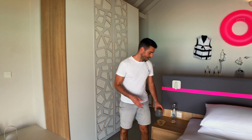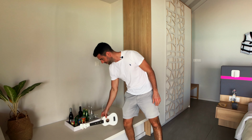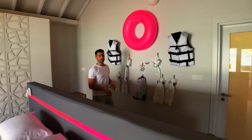There's a Bluetooth speaker here, play your own music. If you're a musician, you can actually make your own music with the ukulele that they provide for you. And there's a mini bar there too. Behind me here are the cupboards and wardrobes, safe deposit box.